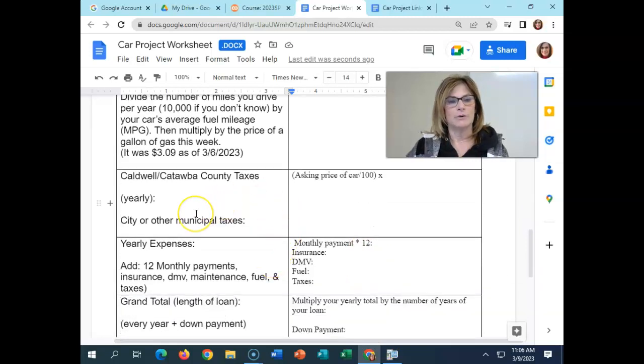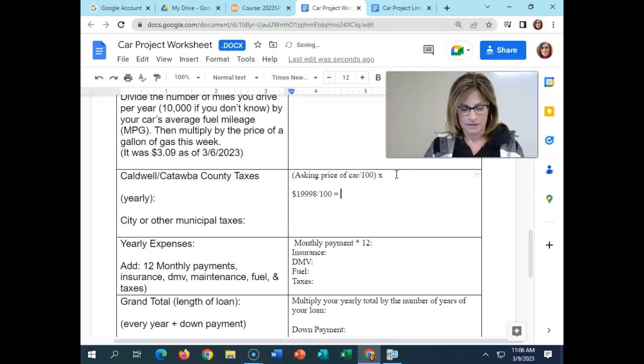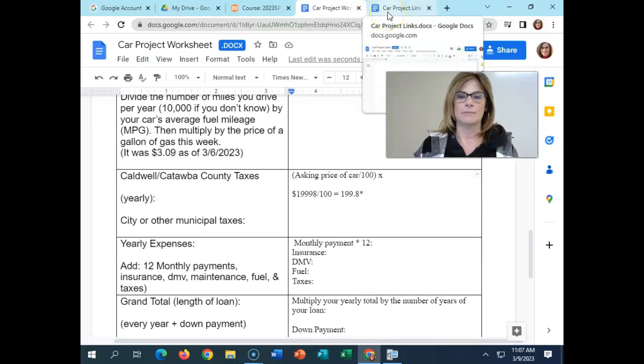Okay, which brings us down to taxes. And I put Caldwell, Catawba, but it's wherever you live. And the first thing that you have to know is the asking price of your car. So if we were buying a car and it was $19,998, okay, then you're going to divide that by 100, and that would give you 199.8. And that's the number of hundreds of the price of your car, which doesn't make a whole lot of sense. But then we have to go back and multiply that by the tax rate. Okay, here it gets a little bit squirrely.